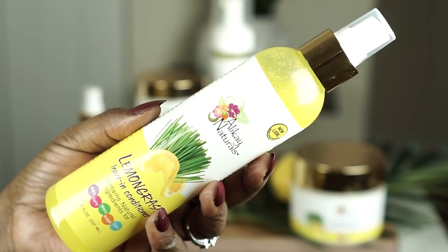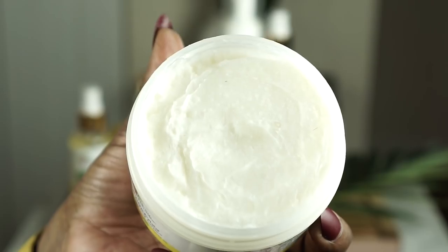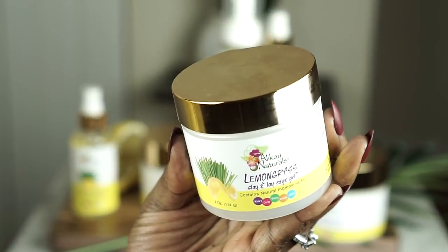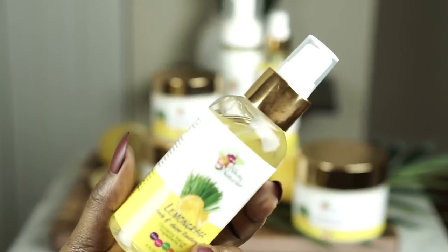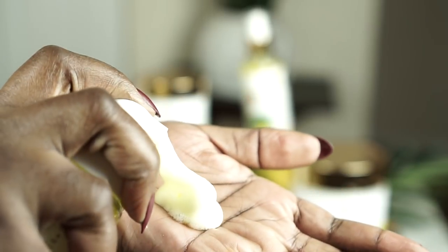Within the styling collection, you have, of course, the Lemongrass Leave-In Conditioner, the Lemongrass Super Twisting Butter, Lemongrass Hold It Styling Gel, the Lemongrass Slay and Lay Edge Gel, Lemongrass Sleek and Shine Finishing Oil, and the Lemongrass Styling Mousse.